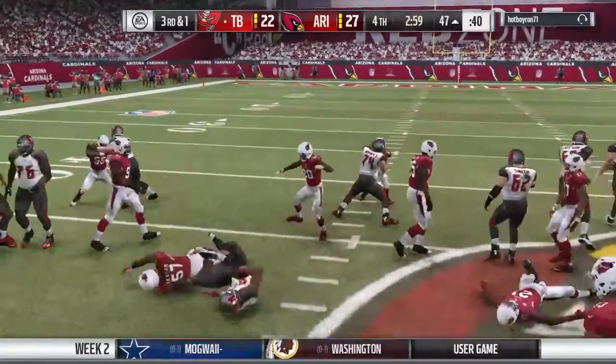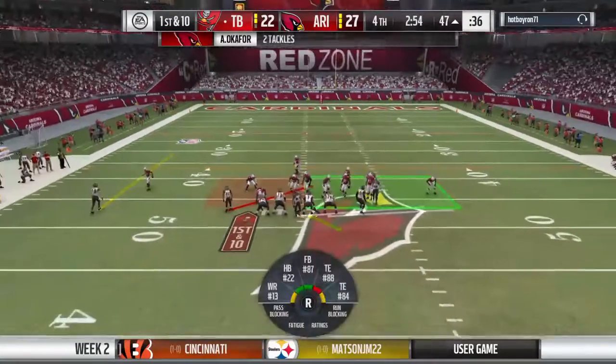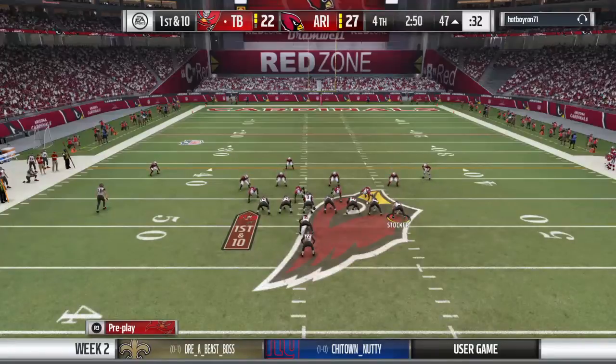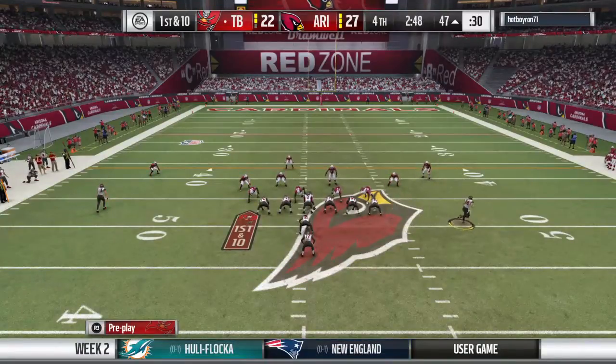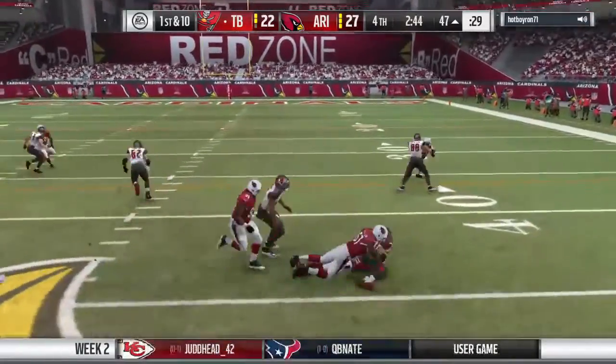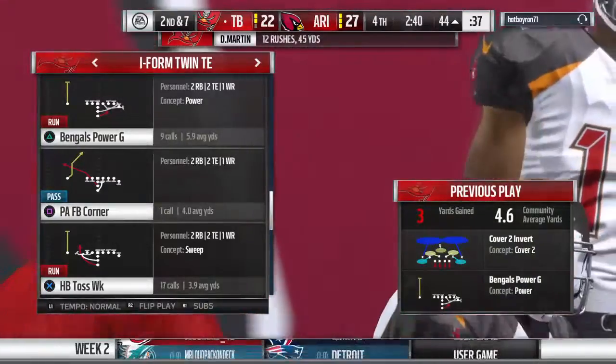And able to pick up the first across midfield to the 47. He needed a yard. That's what he got, and it's going to earn him a new set of downs. Winston with a give to Martin. And he'll push his way up to about the 44 here. A gain of 3, 2nd down.